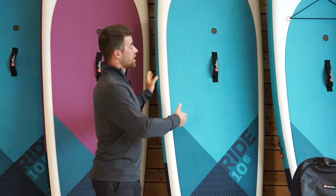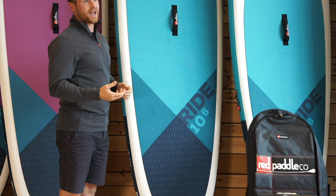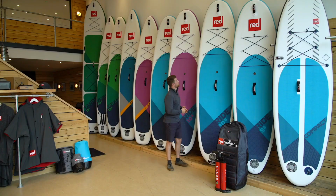Firstly, the shape. At 32 inches wide, it's a really stable width. That width carries nice and far up the nose of the board and down towards the tail. So all along the board, you've got a nice stable platform for you to paddle and feel comfortable on, but also if you've got a passenger on the front, they're going to feel stable as well. The long board means that it glides really well through the water, and the rounded nose and rounded tail mean that it's nice and reactive to your turning strokes when you're exploring in whatever location.